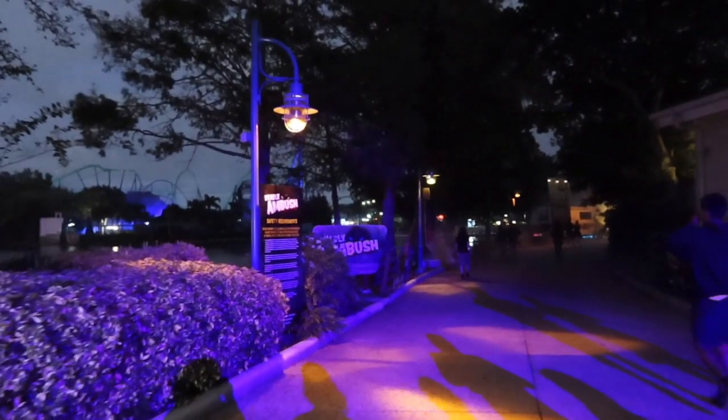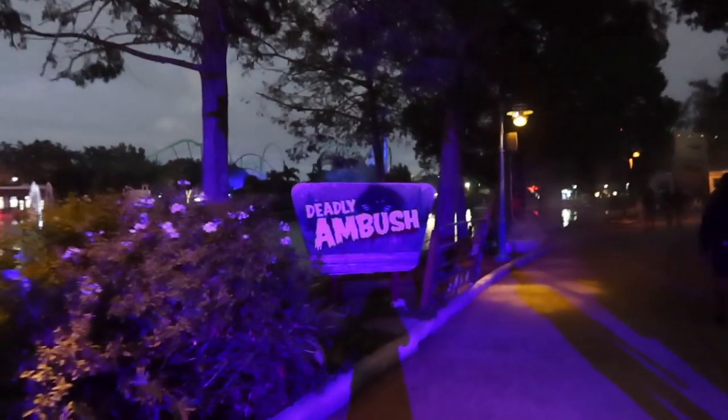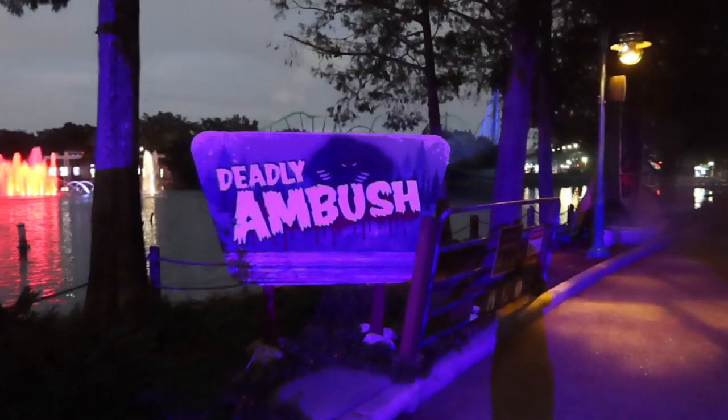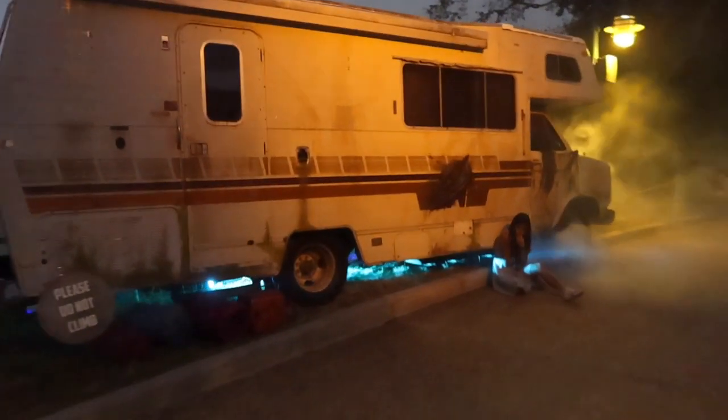See, I told you, no shortage of directional signs, but we're coming up into scare zone number 2, which is Deadly Ambush. Probably, ooh, maybe a close second, tied for first with the Frozen Terror scare zone. Oh man, you see already. So the premise behind this is there's campers out, right, and they've been overtaken by werewolves and ghoulies, so you got to watch out at every turn. This girl looks like she needs help.